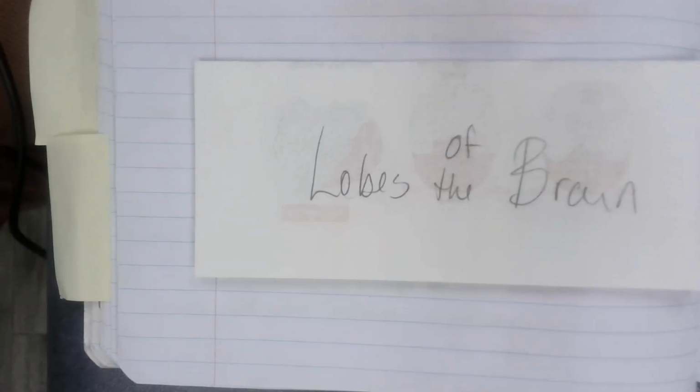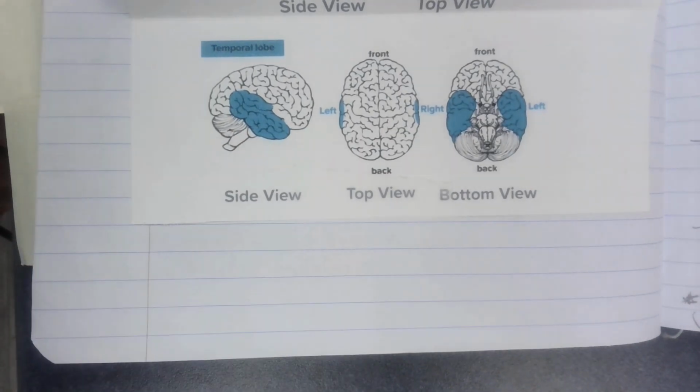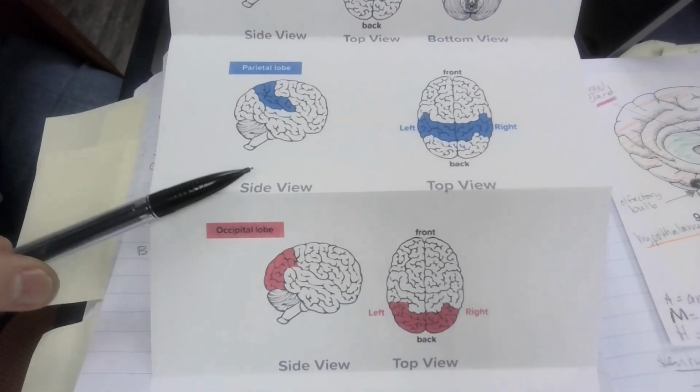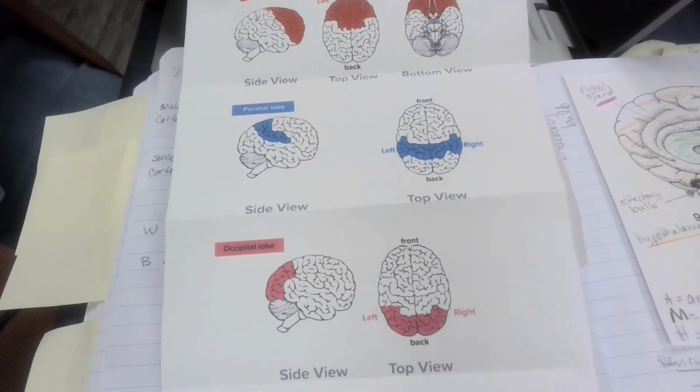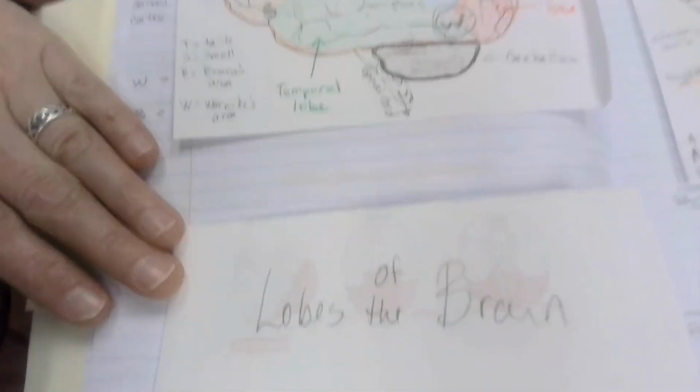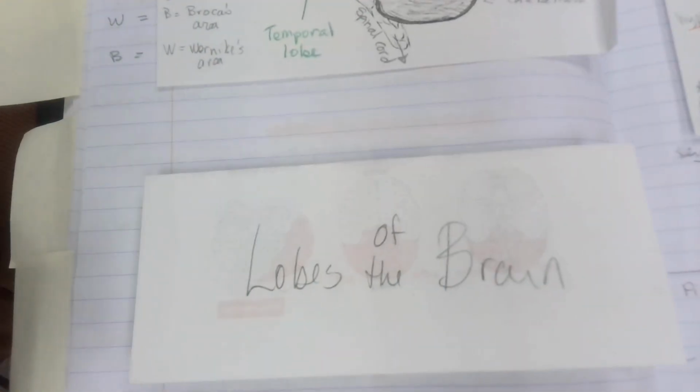All right, this next little diagram I added in here is basically the same as the lobes of the brain, but I thought it was a really good view, looking at them from different angles and seeing where those lobes of the brain really are. So I've kind of accordioned that and put that in there down on the bottom.